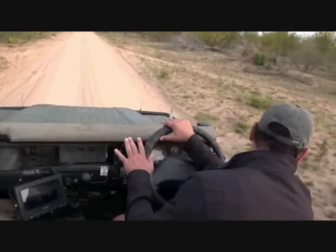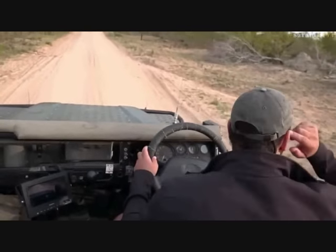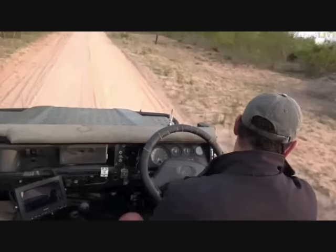I'm just looking, making sure I don't see tracks or signs of anything else, any other predator moving around here, but it looks like it's just the hyena that's moved up and down here.